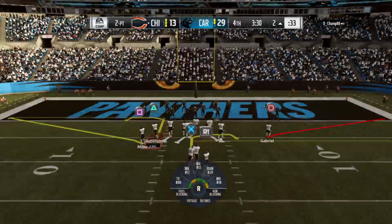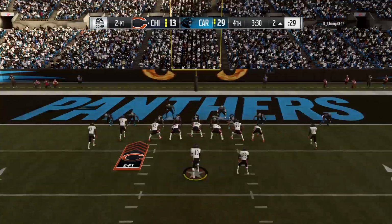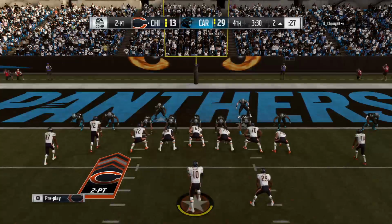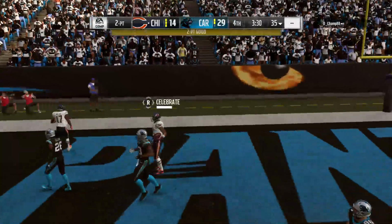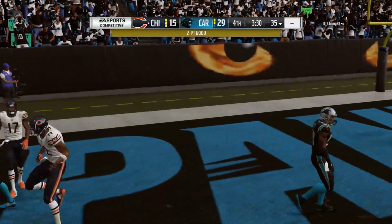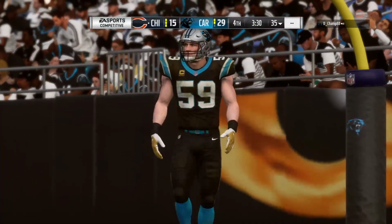Now Trubisky will lead the Bears up to go for 2. Trubisky to throw again. And he's got it for the 2-point conversion. So they tack on a pair more here to narrow that deficit a bit further.